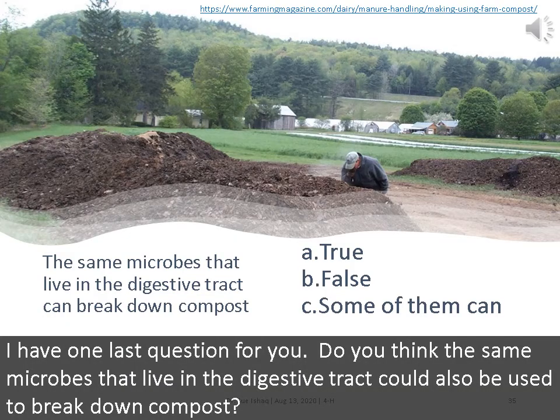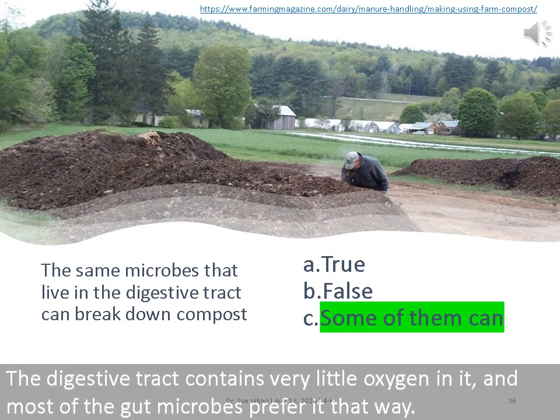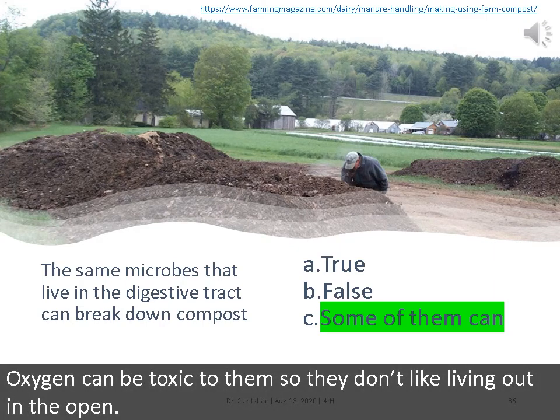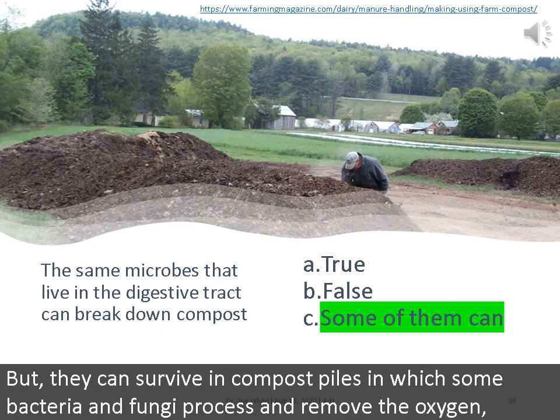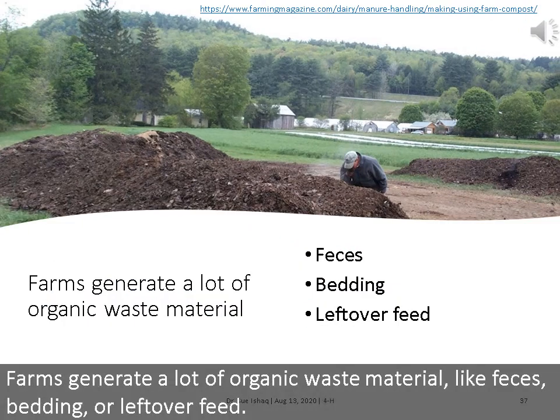I have one last question for you. Do you think the same microbes that live in the digestive tract could also be used to break down compost? Some of them can. The digestive tract contains very little oxygen in it, and most of the gut microbes prefer it that way. Oxygen can be toxic to them, so they don't like living out in the open. But they can survive in compost piles in which some bacteria and fungi process and remove the oxygen, and these oxygen-free microbes can then set up shop and continue breaking down organic matter into compost.